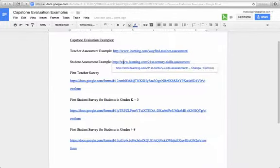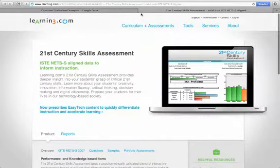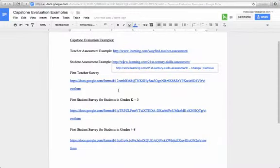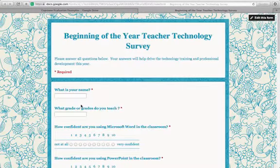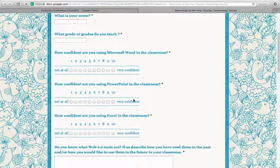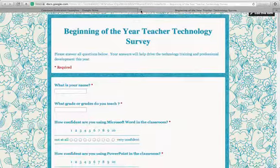And then down here we have a student assessment, and there's an elementary one, and then there's also one for 8th graders. And then right here I have my survey that I created for the teachers. Click on it here, hopefully this will get it. So this is the beginning of the teacher technology survey, just pretty simple, give me information that I needed to know. I'll definitely use this again in the future.